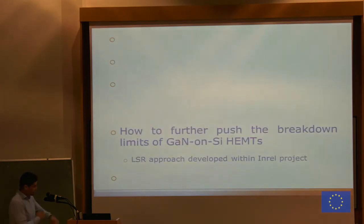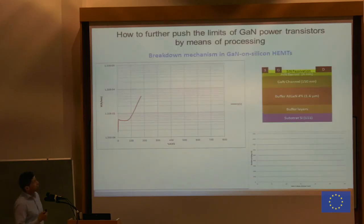Okay, I'll go to the last part of my talk. This is more related to the InRel project, where the consortium is here. One of our tasks again is to develop a local substrate removal. It's really a lot of fun, and it's quite interesting. So we're happy to do that.